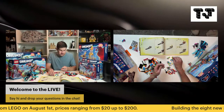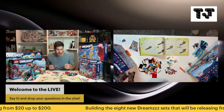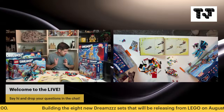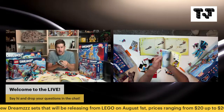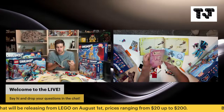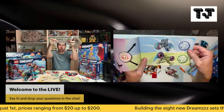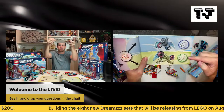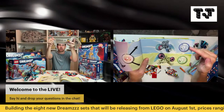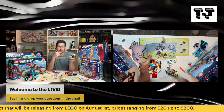Wait, there's 2 versions? Yes. So all of the Dreamzzz sets, or at least most of them from what I'm aware of, give you different versions of what you can build. Like the one we just did, the motorbike, you can build either the motorcycle or the helicopter kind of thing. When you get to a certain point in the instructions, it says, okay, do you want to go to page 72 or page 96? So yeah, it's pretty cool.